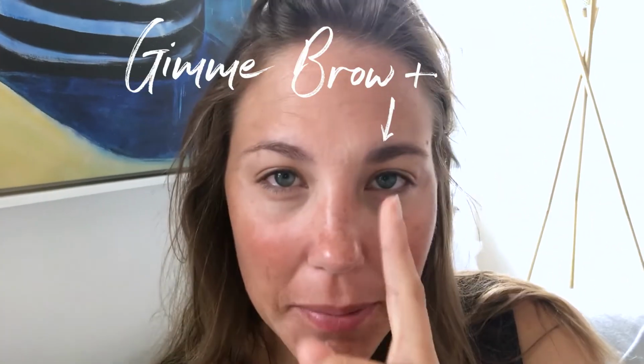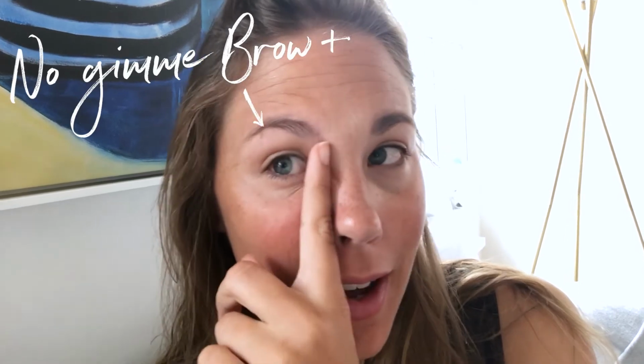This also is really making me realize how different my eyebrows are. Side A. It does look more filled in. And side B. I have the Gimme Brow on this eye right now, but not on this eye. I feel like this one looks really good. You know what? Maybe there is a thing to this whole brow product thing.